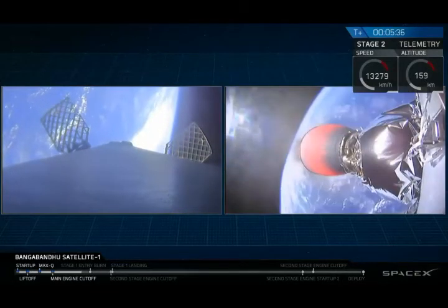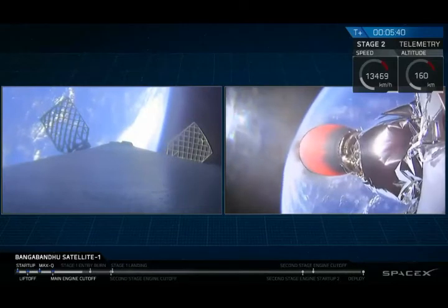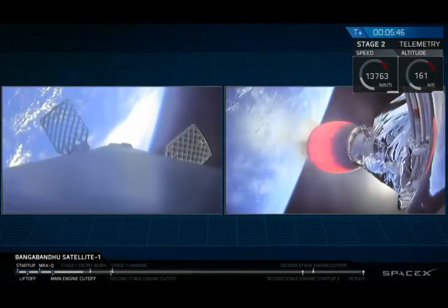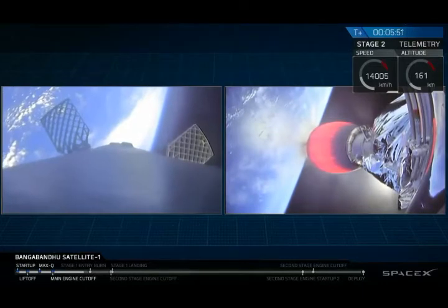Our Falcon 9 first stage today is going to perform 2 burn maneuvers in order to get back down towards the drone ship. The first burn is going to be the entry burn coming up in about 30 seconds. You'll be able to see that entry burn start on the left-hand side of your screen.